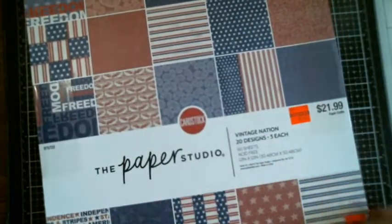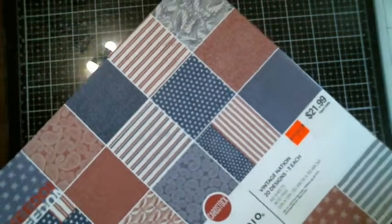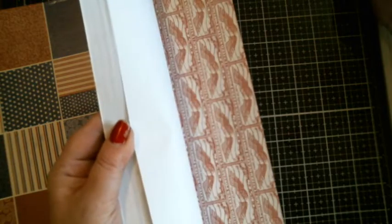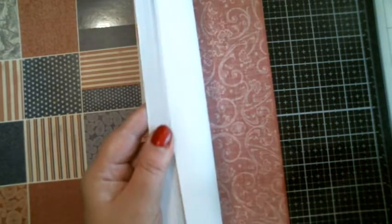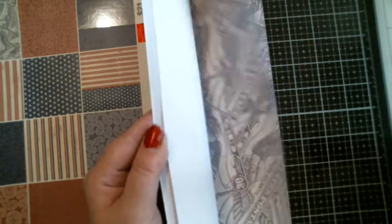All right. I have one more paper pad, and everything's done. I'm into patriotic big time. I love red, white, and blue. They have this pad. It is Vintage Nation, $5.49, originally $21.99. And with 4th of July coming up, and I know I have a 4th of July pocket letter coming up, so let's check it out. They didn't have any stickers to match this. One thing they did have was a little pack of cards for $1.49 that was navy.